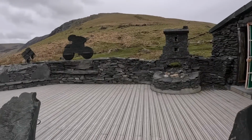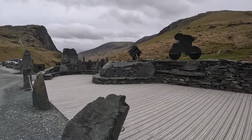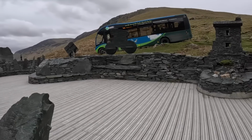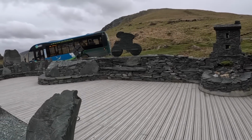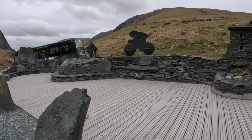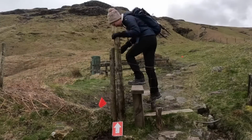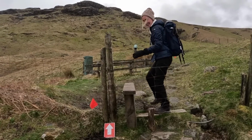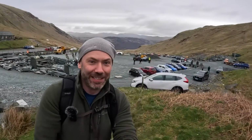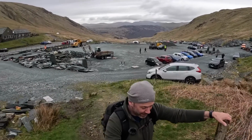We've got a bit of artwork made out of slate, and there's quite a few things in the shop as well. So it's £5 to park, and it is parking all day. You can get the bus to it, and there it is. So from Buttermere, it's the 77A bus. It'll take you straight here. Got Alison with me there. There she is. Right, starting off over this stile, and I'm round the back of the gift shop for this.